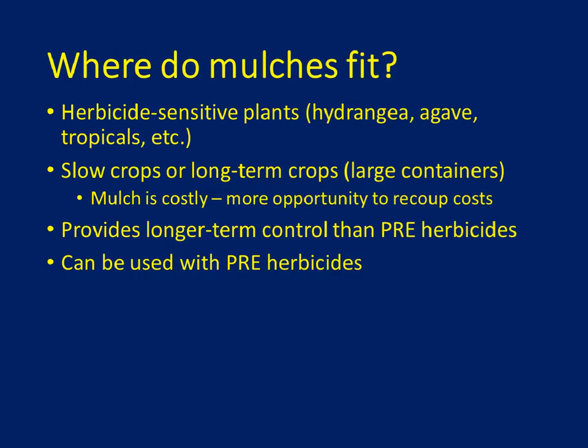But they're not going to fit in everybody's production system because they do have an added cost there, especially when you're comparing them to pre-emergence herbicides. But they can be used in herbicide-sensitive plants, hydrangeas, in Florida, stuff like agave, things that people don't really want to hand weed. Slow crops or longer-term crops, those larger containers, that you have more opportunity to recoup your costs by using them in those larger containers, those plants that are going to be in production for an extended period of time. And then one mulch application is going to almost always be one pre-emergence application. And they can be used in combination with pre-emergence herbicides as well. So that would just be something to consider if you really need something to control weeds in those areas.